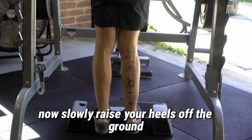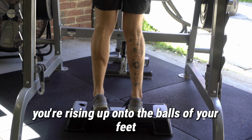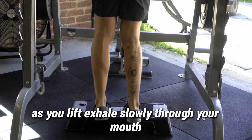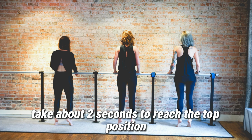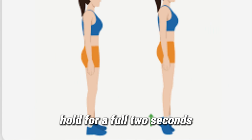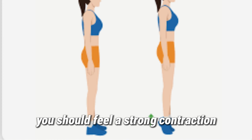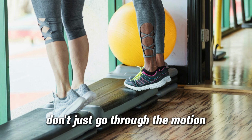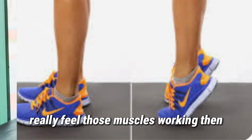Now slowly raise your heels off the ground. You're rising up onto the balls of your feet. As you lift, exhale slowly through your mouth. Take about 2 seconds to reach the top position. At the very top, pause. Hold for a full 2 seconds. You should feel a strong contraction, a squeeze in your calf muscles. Don't just go through the motion. Really feel those muscles working.